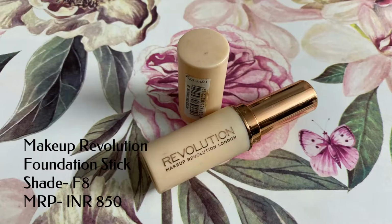Next up, I have the Makeup Revolution foundation stick, and I use it in the shade F8. This comes in a nude packaging like this, and this is what the stick looks like. Now, this one again is a very beautiful foundation.